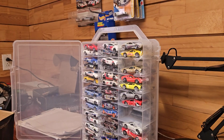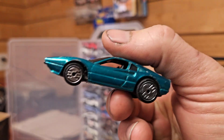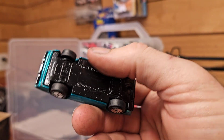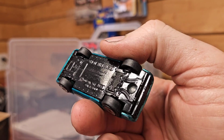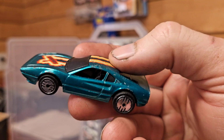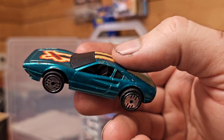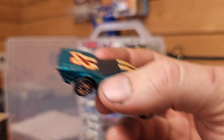And there they are in the jammer. I'll go through these one day in a showcase, but love the 308. I try to pick them up when I can. No big deal. I've got a couple of these on the card. One of these days I'll showcase it. But that's really all I have for you guys today.